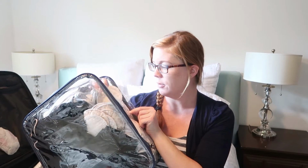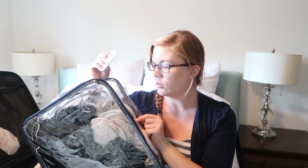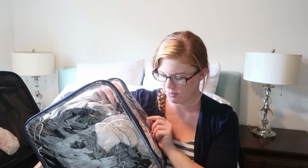I really like the reusable nursing pads personally, because I don't like to spend money, and they're softer, and so I could just reuse them. I don't even remember where I got those, but if I find any of them, I'll link them below. I did get some new nursing bras this time around.